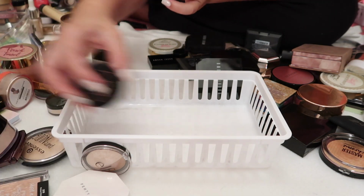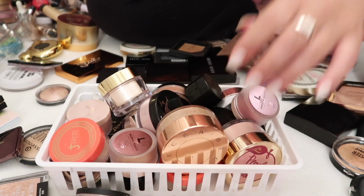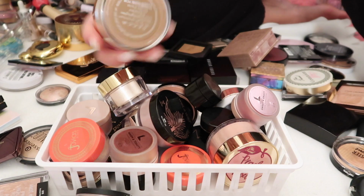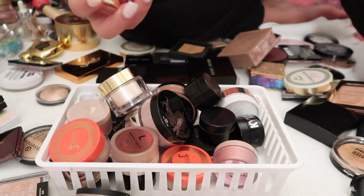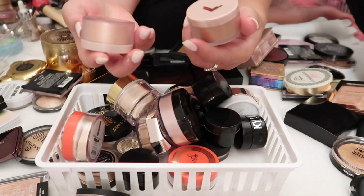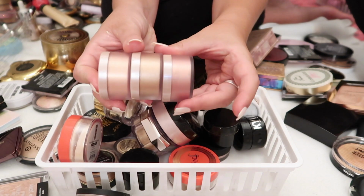I'm gonna kind of collect up all of my loose highlighters now. All right, so here are all of my loose highlighters. I'm definitely gonna keep a ton of these. So right away I have this Becca Champagne Pop Loose highlighter that I'm keeping. I'm definitely keeping this Peach Tinsel one from Too Faced. I'm for sure keeping these ones from Laura Lee Los Angeles. I have Sugar and Spice. This one is Warm and Toasty, and then this one is Sweet and Saucy.